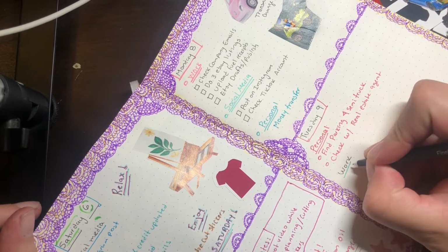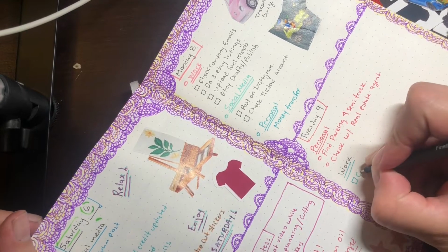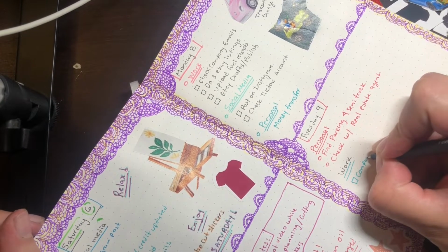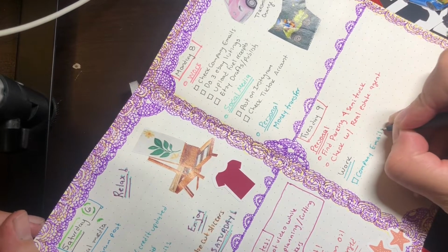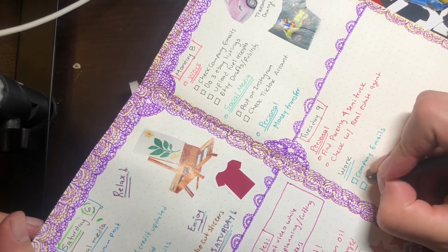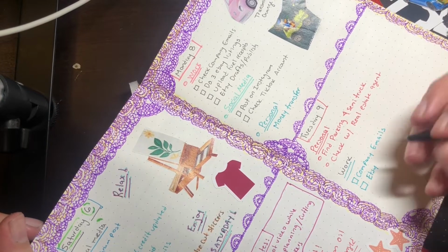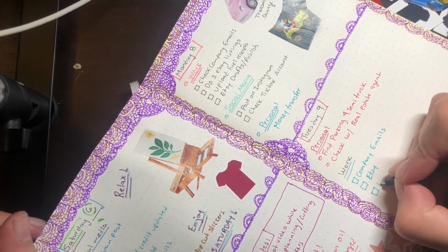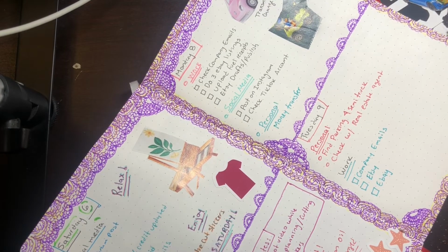Another thing I do not have on my bullet journal is a page where I track my moods. Pretty much most of the time I'm happy, so I don't feel like it's something that I have to do right now. Maybe later, but for now I just use my bullet journal to write down the important things that I need to get done for that date.